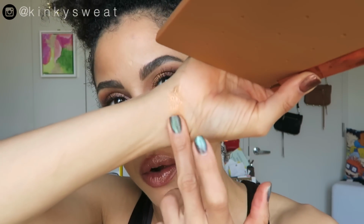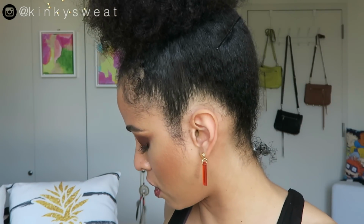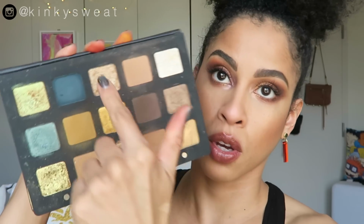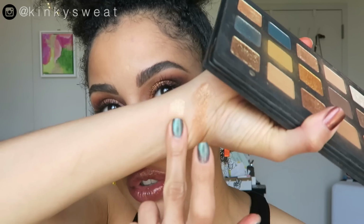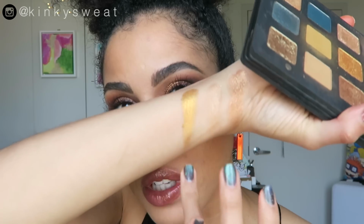True Bronze, I want to compare with the bronze shades in gold because these I feel, especially with Oro, which is like the standout yellow gold in here, as well as Sparks, Alchemist. Let's see here. I'm going to do this column. I'm going to bring it down. So that's next to True Bronze. Definitely more champagne-y. Oro, more yellow gold.